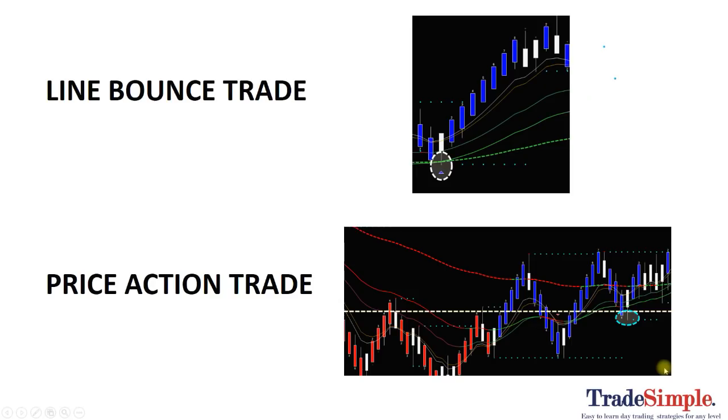And another one is the line bounce strategies. Basically when it bounces off one of these lines, that's also a trade. And this one particularly also had the Clarity Diamond with it. And also we have a price action trade where you use regular price action in order to trade certain moves in the market. Now those are 4 trades that we have.